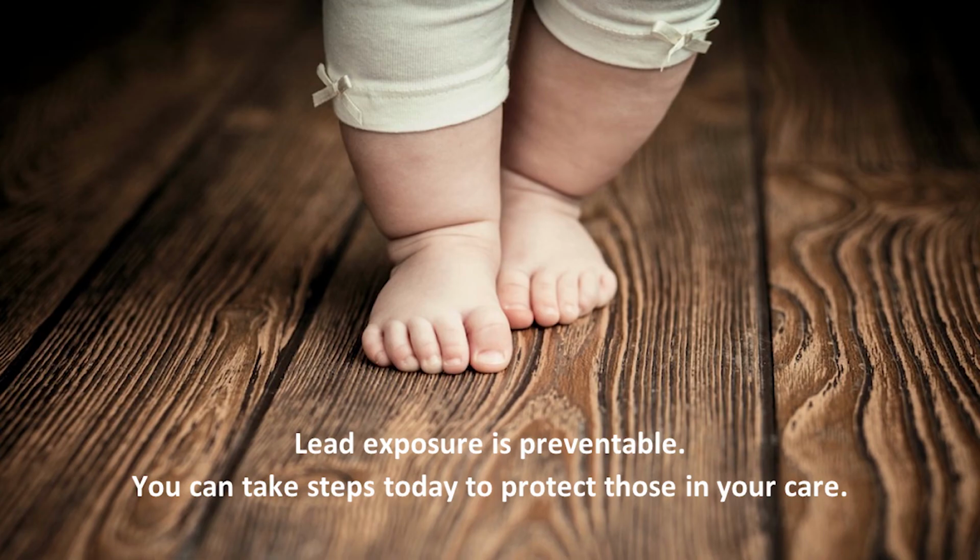The good news is that lead exposure is preventable. We know how to find sources of lead in your home, and we know how to fix them. You can start taking steps today to protect all of those in your care. And the best news is that the steps you take today can start having an impact immediately. And again, that's why we created the toolkit, to help childcare providers like you get started.